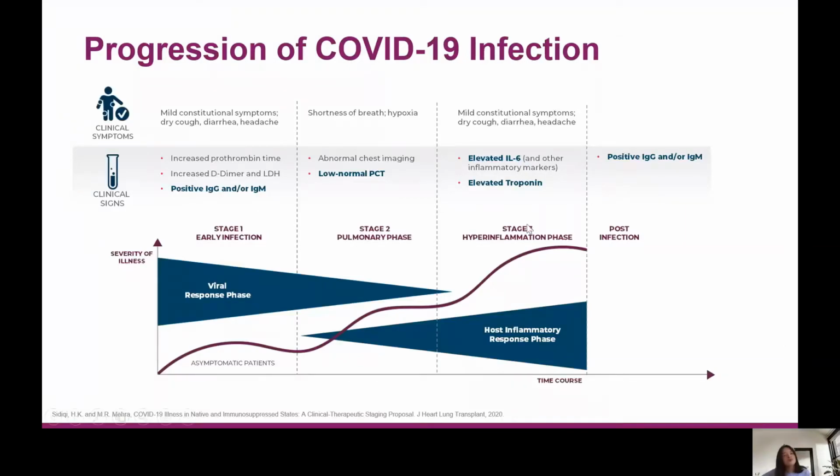So again, this is the chart that I showed earlier that shows the progression of the COVID-19 infection. You can see here that in the early stages of infection, you may see a positive IgG or IgM. This is the serology assays that I talked about earlier, which can help to support diagnostic testing, for example, as fail-safe to PCR testing. Later on, post-infection, if there's need for convalescent plasma testing or serosurveillance, IgG can also come into play.